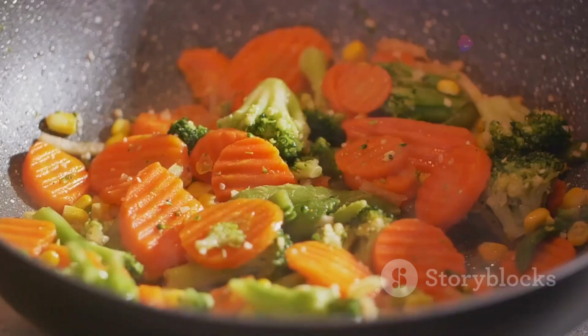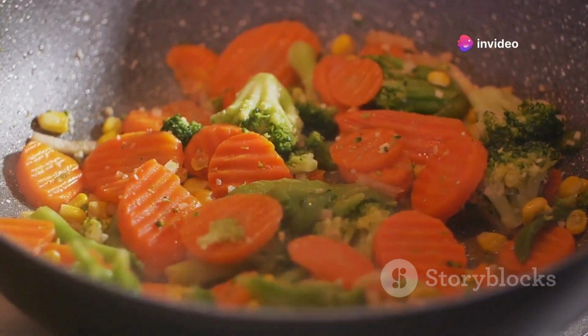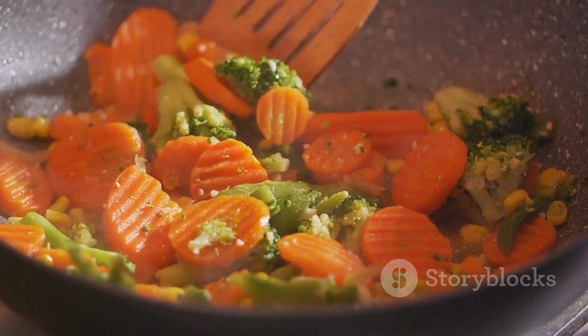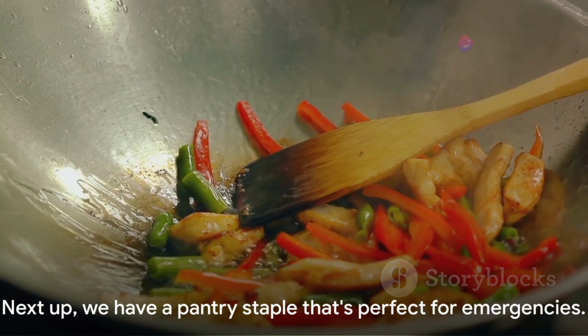These cans can sit in your pantry for years, and when you pop them open, they're as nutritious as the day they were packed. They're versatile too. Whether it's a hearty stew, a warm soup, or a quick stir-fry, canned vegetables can be a part of it all. Stockpiling canned vegetables means having a ready supply of nutrition at your fingertips, come rain or shine.